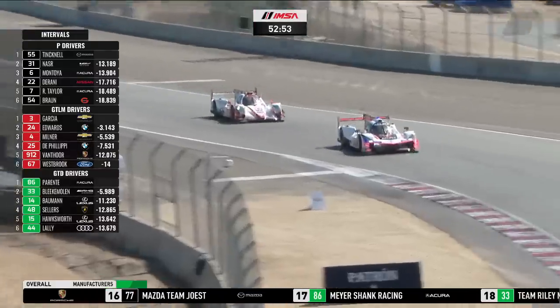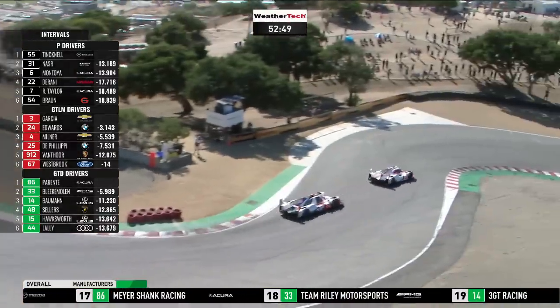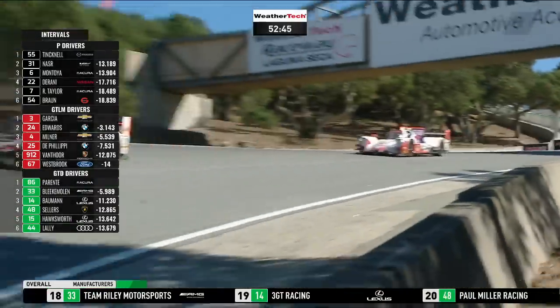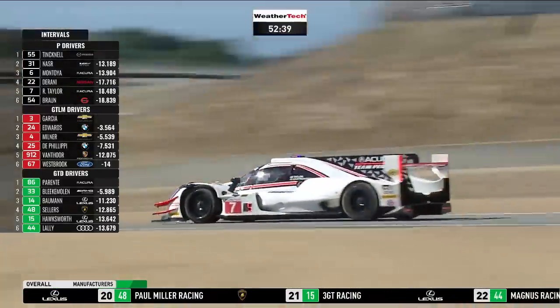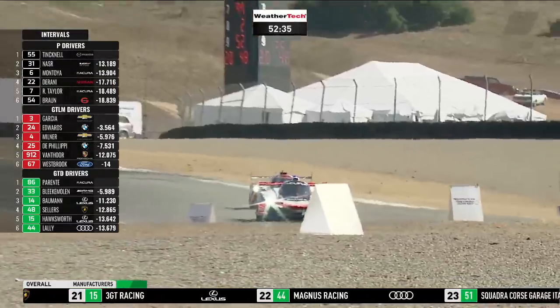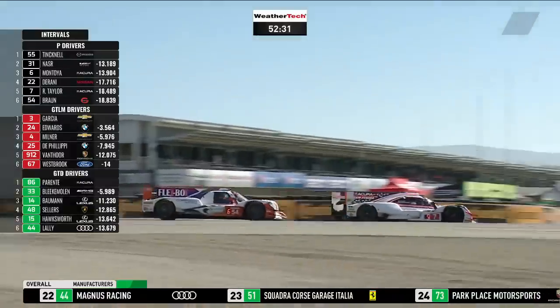Christina Nielsen all over the Ferrari of Gunnar Jeanette, the 63 WeatherTech car, which I don't think took tyres at its last stop. I think they tried to get track position there and sent him early. They did get track position, but that's hurting them now. Brian Sellers up another position there. Did you just mention it? Yeah. So the Lexus is certainly struggling right now, aren't they?